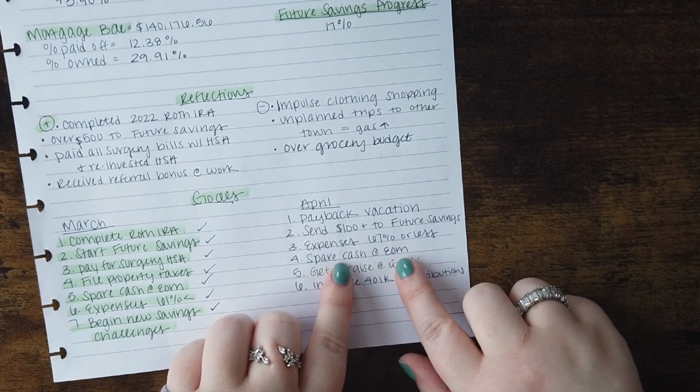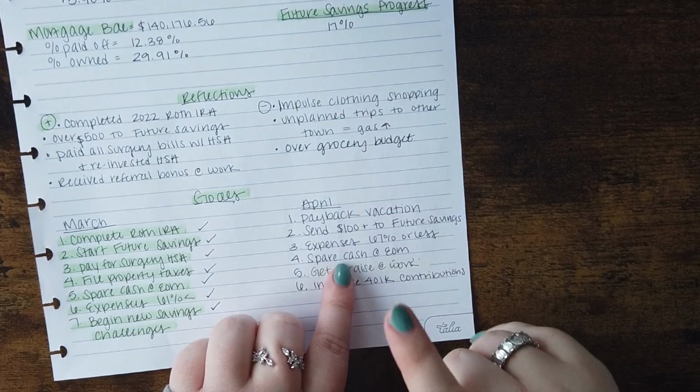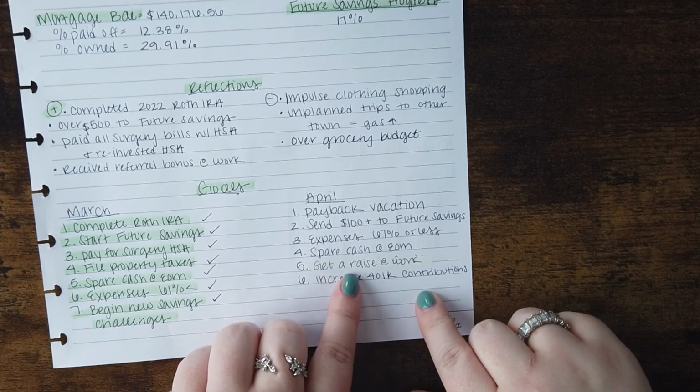Expenses at 67% or less. I do have a higher expense month in April. I did post my April budget if you want to check it out. Just like this month, spare cash at the end of the month.